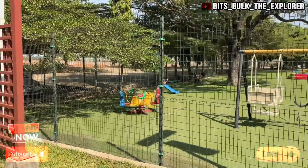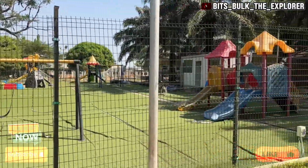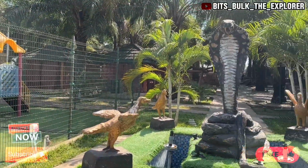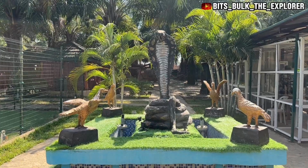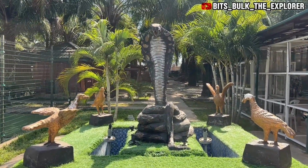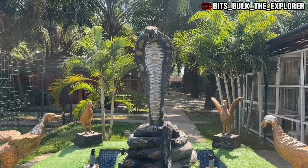Hello explorers, welcome to another beautiful adventure, and today we are at Tukur And Tukur snake farm in Nasarawa State, Nigeria. Today we'll be exploring the farms and we'll be seeing different species of animals such as snakes, monkeys and so on that are in this farm. Join me on this adventure, let's get right into it.